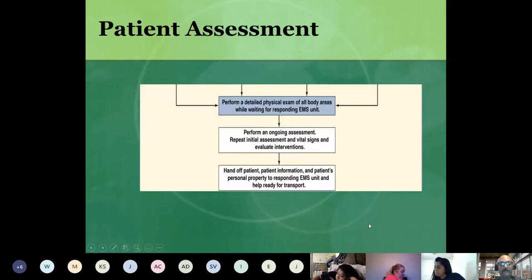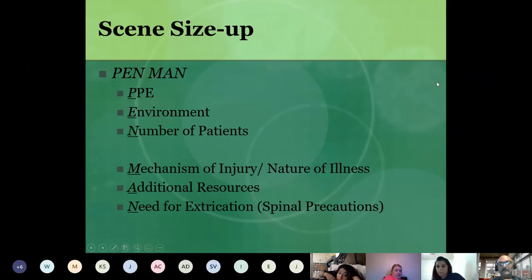That's how we determine scene size up, by utilizing the acronym PENMAN. And we usually say BSI, scene safety. Well, as far as BSI, yeah, it's good to have, especially right now. But if you need it right away, then you know what? Don't worry about it so much.